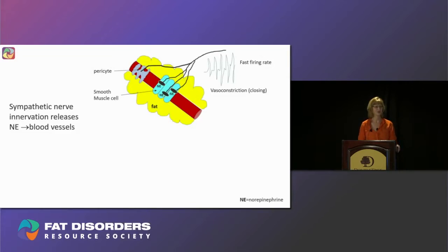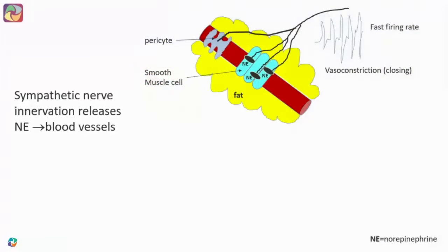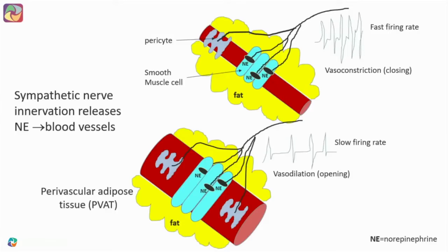So the sympathetic nervous system, this is my cartoon of it, feeds neurons onto the smooth muscle cells and the parasites. You can see the capillary as the little red bar in there, and surrounding it is fat, and we call that perivascular adipose tissue, or PVAT. When the sympathetic nervous system fires really quickly, the vessels contract. When it relaxes and fires less often, then the vessels dilate. And it does that through both the parasites and the smooth muscle cells.